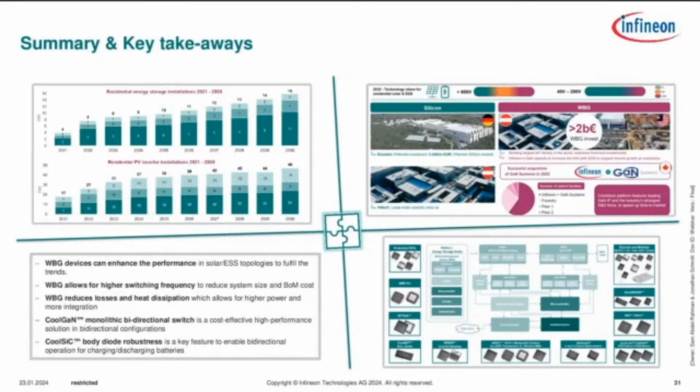And from a technical side, of course, I tried to show in my section that wide bandgap has the right figures of merit to fulfill the trends of higher power and higher density. We can go to higher switching frequency to reduce system cost and BOM cost. We can reduce losses and heat dissipation to go to higher power. CoolGaN has a clear benefit when it comes to the bidirectional monolithic switch and enables a new topology like the cyclo microinverter.